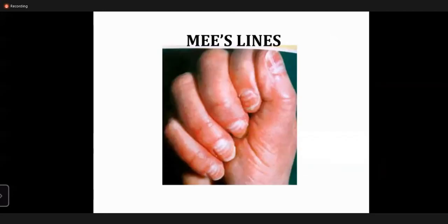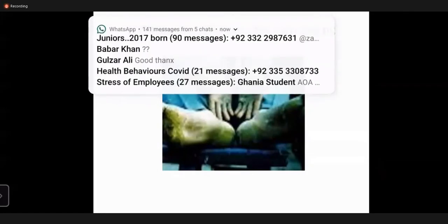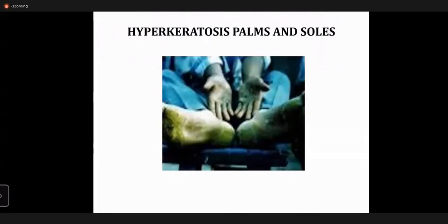Now, these are the Mees lines that we were talking about, the transverse white bands across the nails, okay? And lastly, hyperkeratosis. You can see how thickened the soles and palms of this patient are. There are certain calluses that are present, and you can see how badly this person is affected.